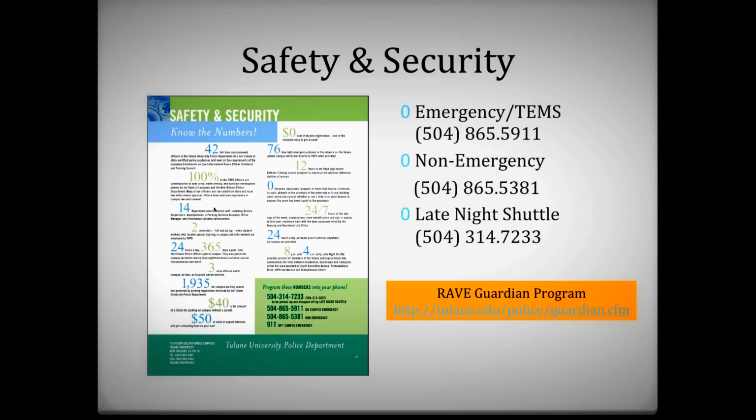We also have the non-emergency Tulane University Police Department number. This is a good number to have if you want an escort. The Tulane Police Department will send an escort if you want to walk from one part of campus to another, or someplace close to campus onto campus. Again, Tulane takes safety very seriously, and they have a lot of great precautions for the students.